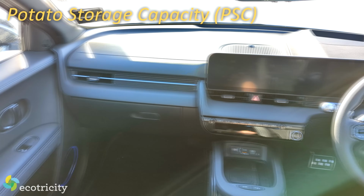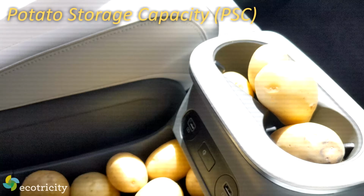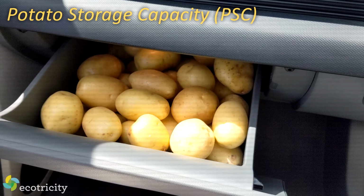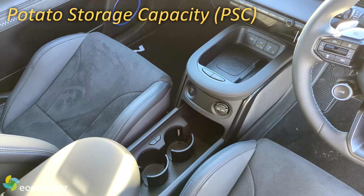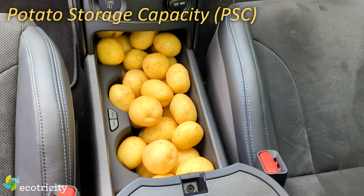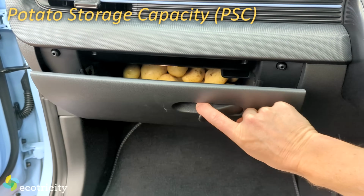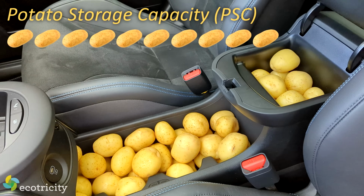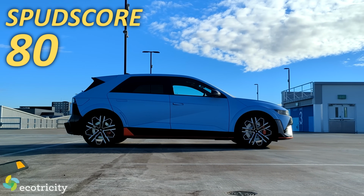But the make or break metric is of course PSC, and the normal Ioniq 5 with its big center console and its pull-out glove box holds an impressive 65 spuds, so I expected this N model to hold fewer because of its more compact looking storage, but I was mistaken. The engineers at Hyundai have somehow increased the PSC by 24.6% to hold no fewer than 81 tubers. It's an impressive feat of tuber engineering, so 10 spuds there, what a car. This brings the total spud score of the Ioniq 5N to 80, and that is an exceptional score.